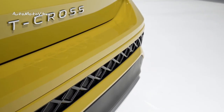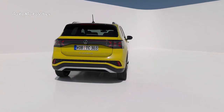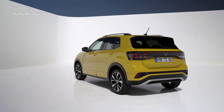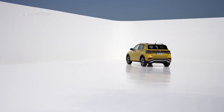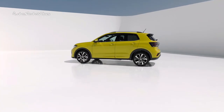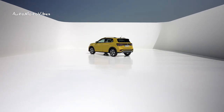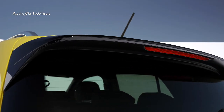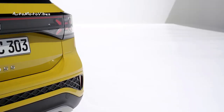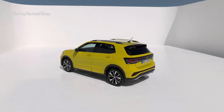The dash panel in the T-Cross has also undergone a complete redesign. As in a larger Volkswagen model, the dash panel features soft upholstered and significantly higher quality surface material. The same applies to the front door trim of the Style and R-Line versions. A manual air conditioning system is on board as standard, and the Air Care Climatronic automatic air conditioner with a backlit touch slider is available as an option.